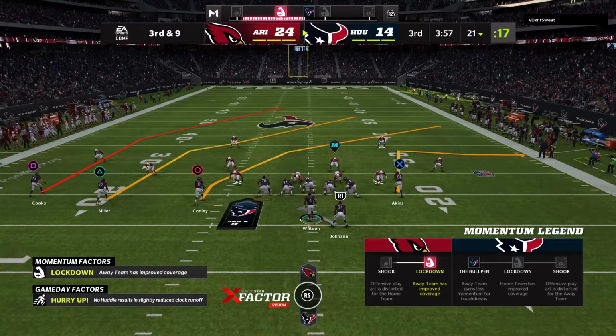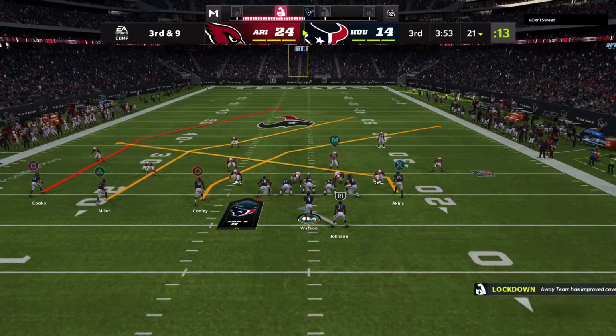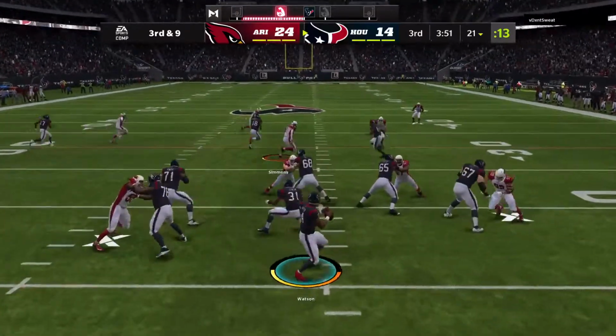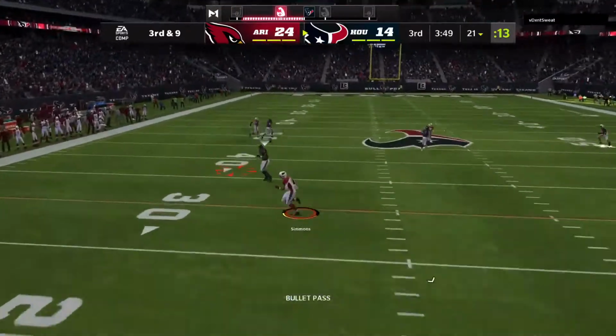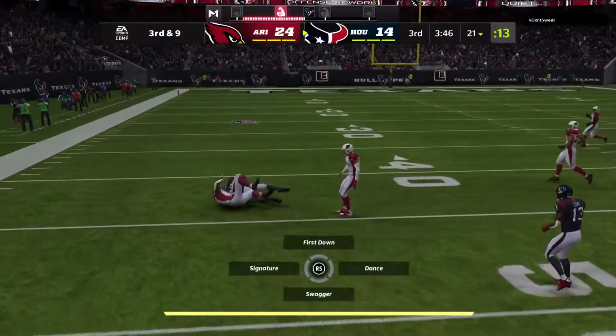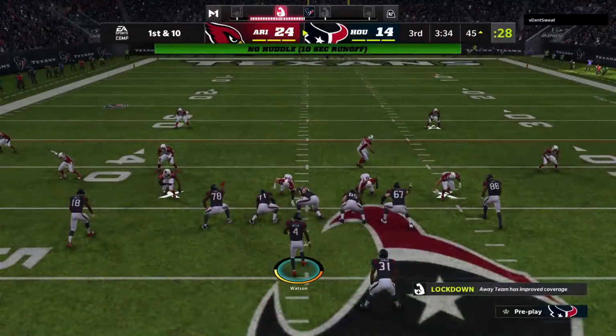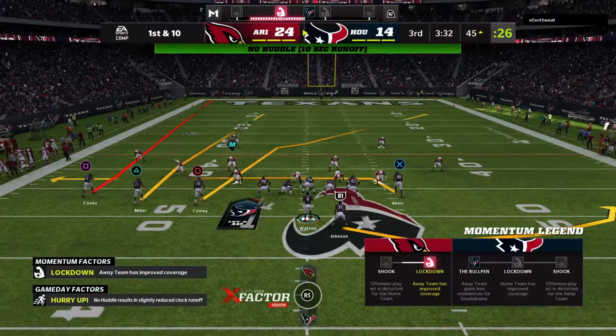Okay, so they gave up the completion, but I really enjoyed watching how the defense stayed in sync, stayed in great communication, and as he dragged across each zone, you see him pointing, communicating. There he is, and they passed him off to each defender. Ended up making a nice play, even though it was complete. They'll get 34 yards there.